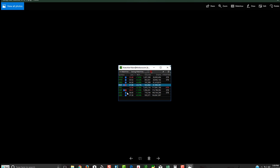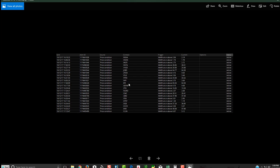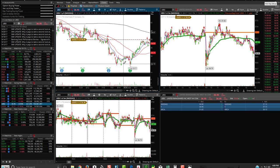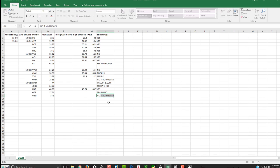And let's see, a couple more here, or one more. UBSI. Let's take a look here. The alerts. UBSI at or above 37.90. End of the bell, end of the day. At or above UBSI 37.90. No trigger, so you wouldn't have gotten trapped. Yes, it still is in play, but it's fallen below the 9, so I don't like it. So I'm going to put no and no trigger.